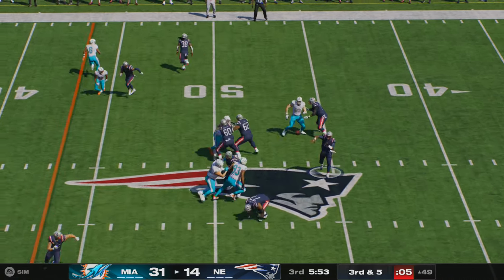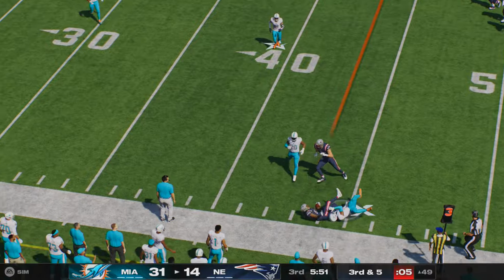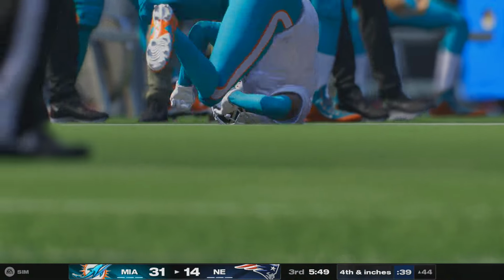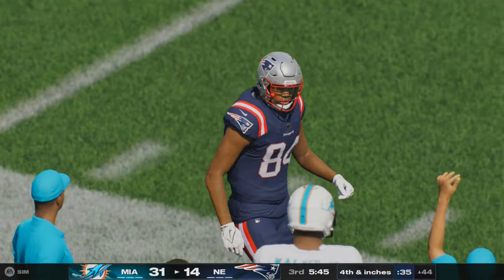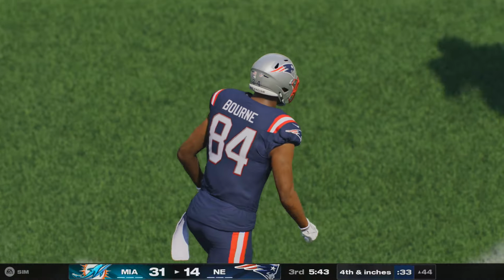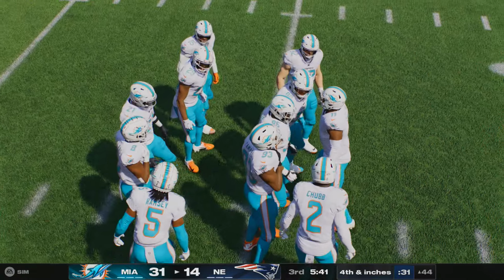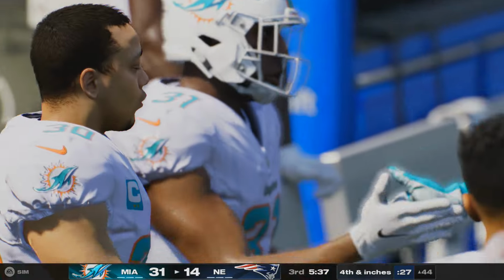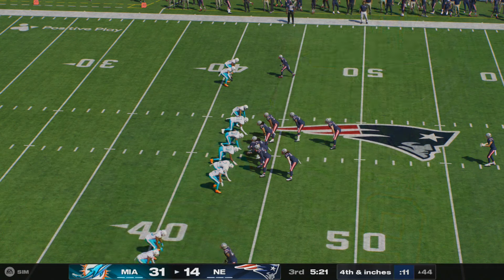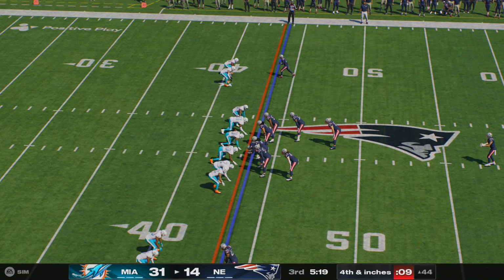Here's Brissett. This one to Bourne out on the left side. And oh, he's just going to be short here, barely. Maybe by a half a foot. It'll be fourth and inches. Well, it looks like they got what they wanted. They got the completion, but they weren't able to break any tackles or gain nearly enough yardage to pick up the first down. Now to be fourth and short.